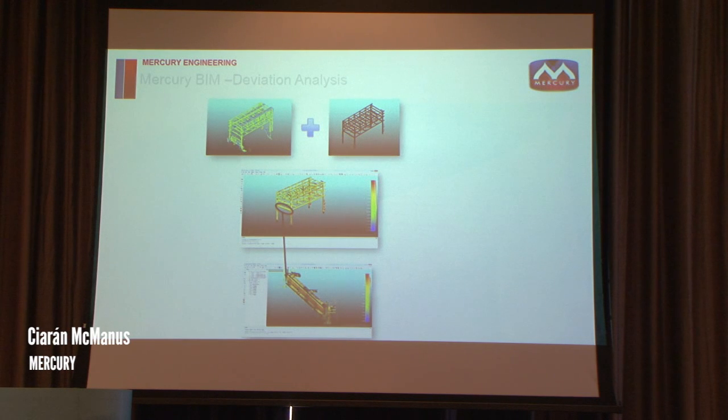So once our field data is captured, we run a deviation analysis. A mesh is created from the model, and in this instance, as illustrated on screen, we have an external pipe rack. So we extracted the rack from the model. We created a mesh from that. We then superimposed the 3D point cloud on top of the mesh in an application called Cloud Compare, and we ran an analysis between the two to see where our deviations were.